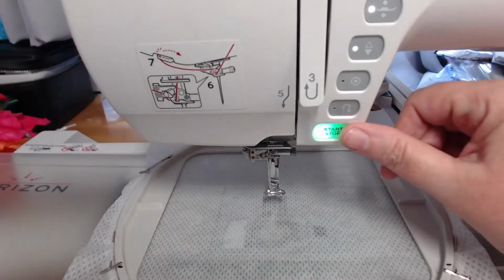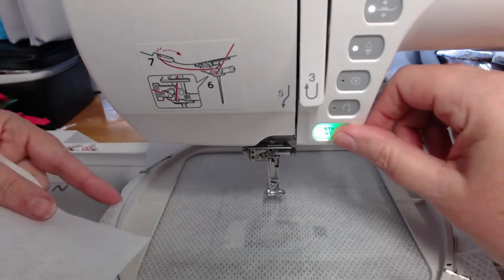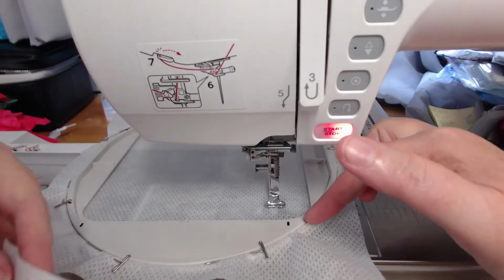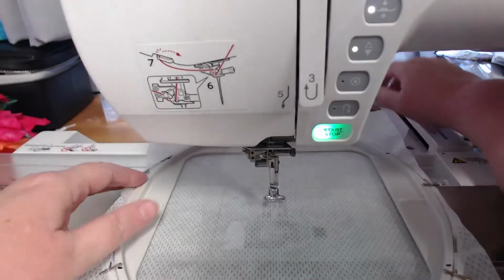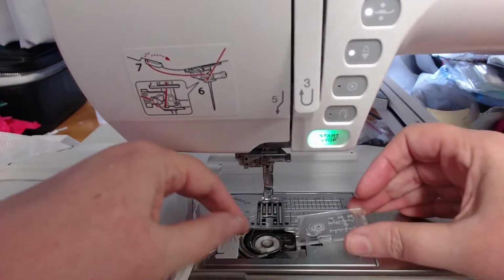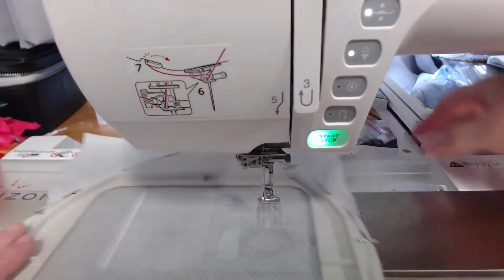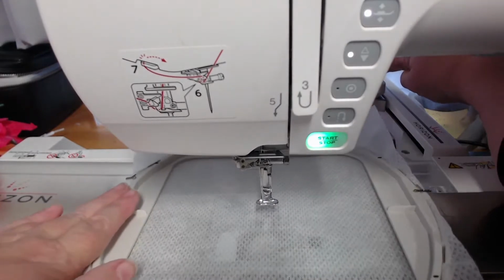Now, because I've cut this to the correct size, what I'm actually going to do is just draw the outline with the first colourway, and then I can put down the wash away and the fabric in one fell swoop. It doesn't matter if you don't have it all perfectly cut out.